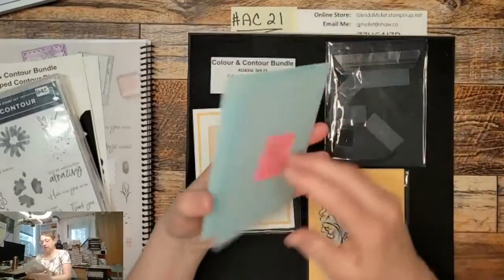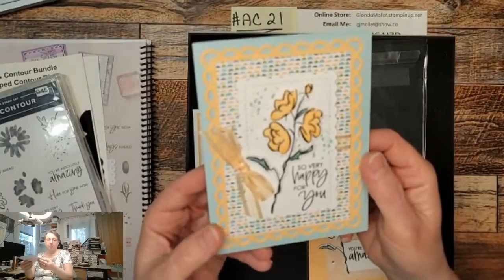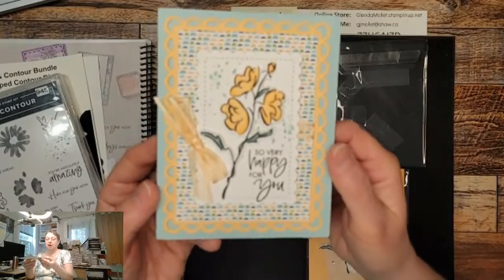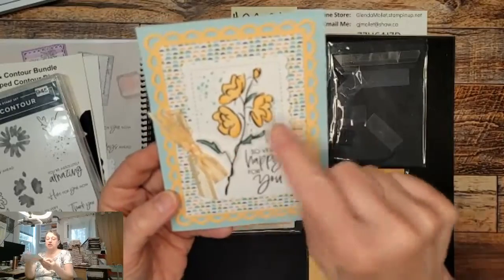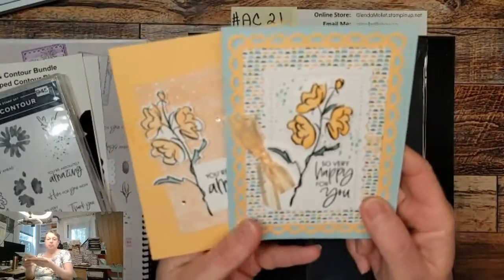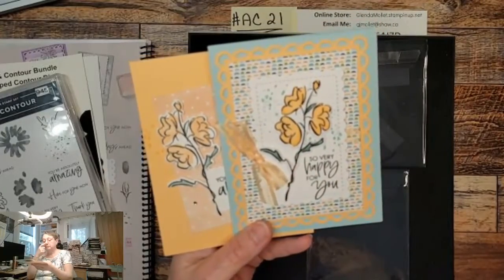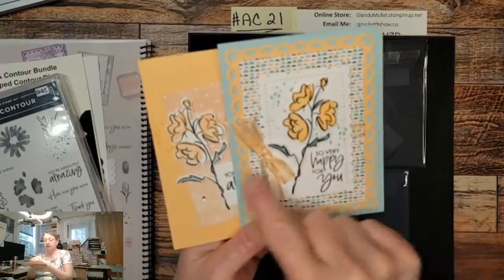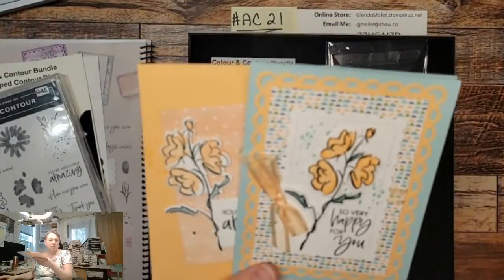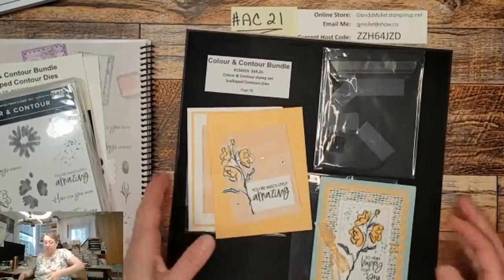And then there's this one from Tammy Hobbit, and she has used the pattern, I think it's called Pattern Party. It's that one in the back of the catalog that is Hostess paper. And a couple of the layering dies and stamped, and she colored hers in Stampin' Blends. So you get a completely different look, even though they're both pale papaya and soft succulent, because of the way the color has been applied. Oh, Marlene, you're going to love this set. So that's the color and contour bundle.